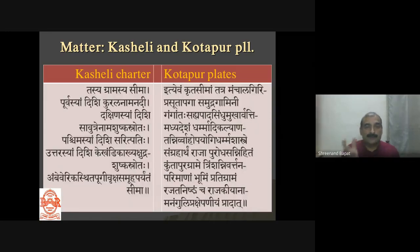Now, let us turn to the Kasheli charter. Okay. Tasya Gramasya Sima. Now he is talking about the Kasheli village. Tasya Gramasya Sima. Purvasyam dishi Kurala Nama Nadi. Dakshinasyan dishi Savutre Nama Shushka Srotah. Paschimasyan dishi Saritpati. Uttarasyan dishi Kekhandikakhya Shudra Shushka Srotah.